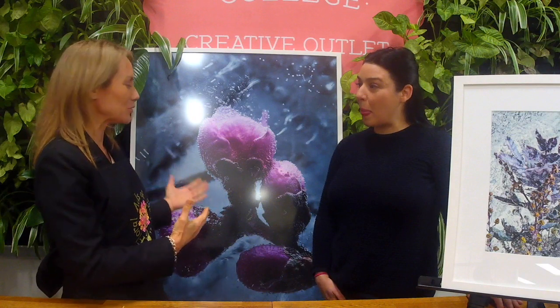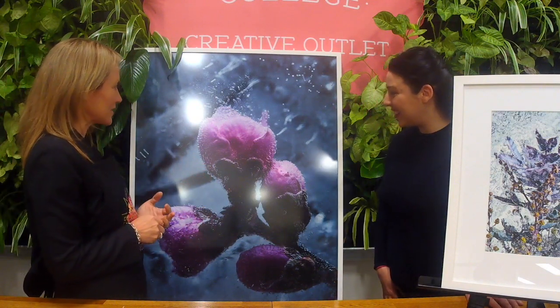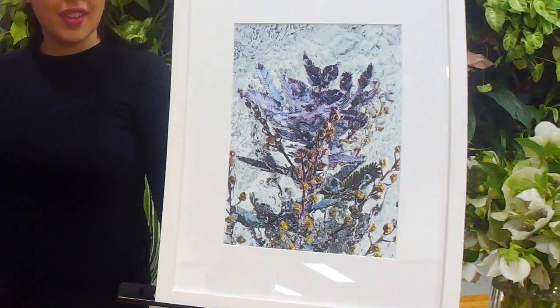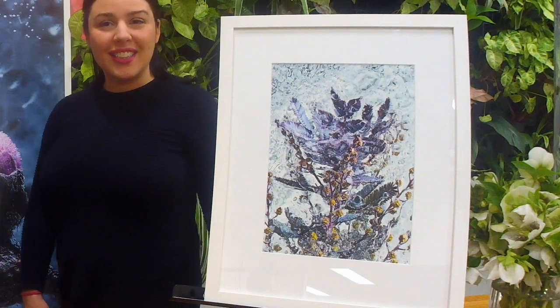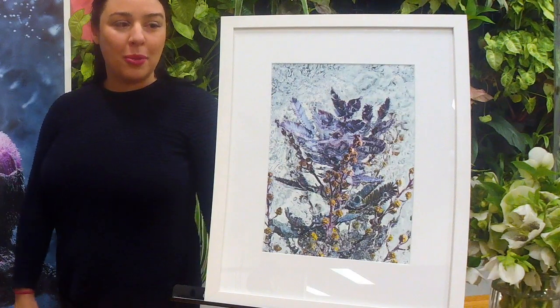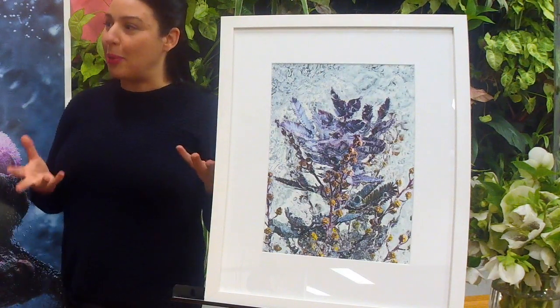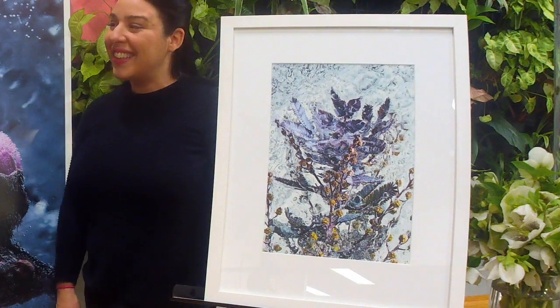So you've brought some of your beautiful artwork with you tonight to share with us. And this is one of my favourite pieces, this one. It's absolutely magnificent. Thank you. And we've got a smaller framed one here as well. This is actually a Cootamundra wattle. It doesn't have the traditional wattle look about it, but when the Cootamundra wattle comes into bloom, it goes this beautiful purpley blue colour. And so that's what you're seeing in this one here. And so you freeze the flowers and then photograph them.